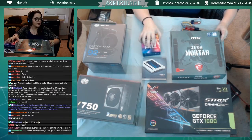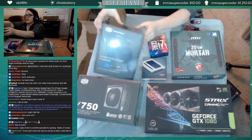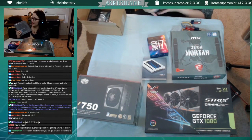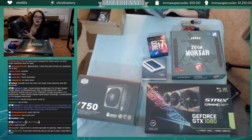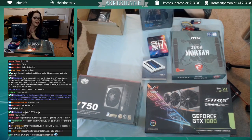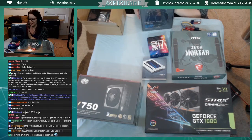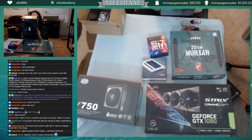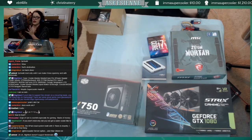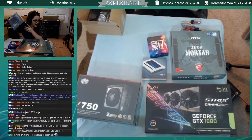Why did I not get a water cooler? So what I got is from Cooler Master, and this is what they sent me. So one, it was free. And two, this is what they recommended and wanted to put in the computer. So this is the Master Liquid Maker 92. It is liquid and air cool. So it's both. That's my cooler, since you're asking questions about it.